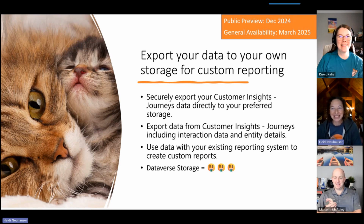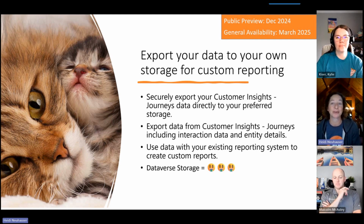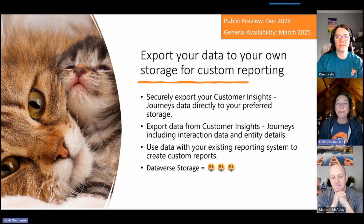All right. I just wanted to highlight two quick things that I thought were cool. Thing number one, you can export your data to your own storage for custom reporting. As I think everyone here knows, Dataverse storage is a little bit pricey compared to others. So this is a good cost savings thing. And the Dynamics Customer Insights Journeys product itself generates a lot of data. And if you are in charge of managing your capacity or just checking it out, you know that it creeps up really fast. So this is a strategy that can help you maintain a capacity that everybody's happy with without having to spend a ton of money.